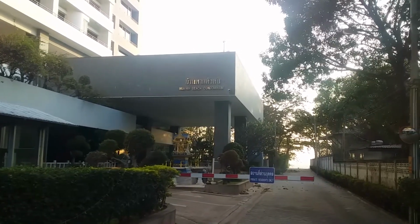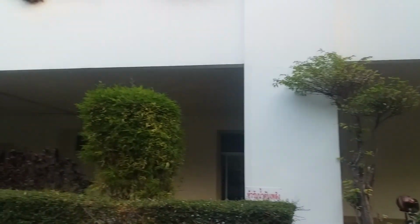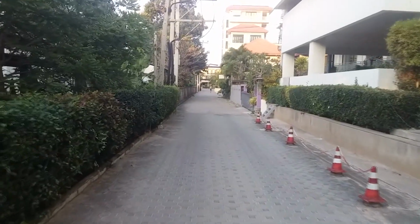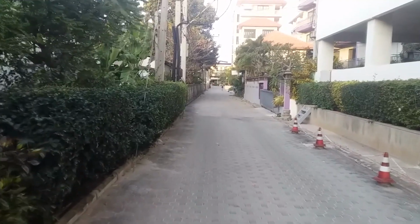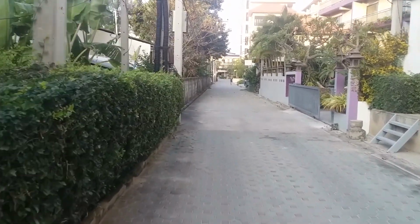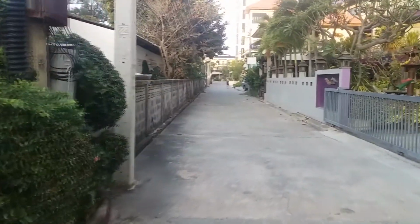Perfect name, right on the beach, I guess. It's only a minute from the beach. Somewhere, and then there's this small one here.